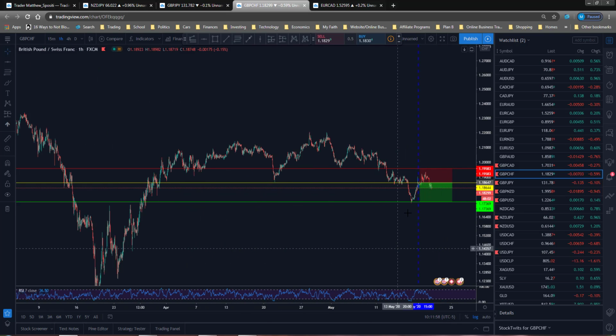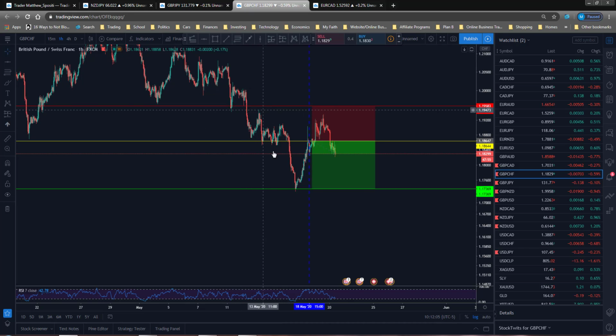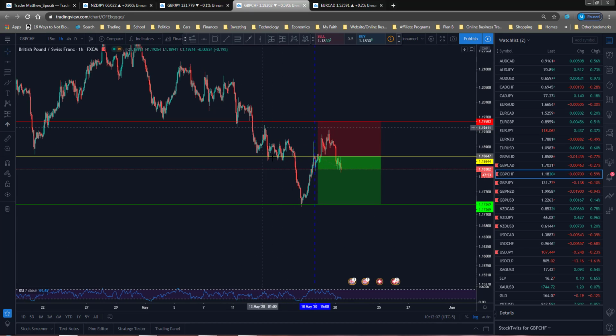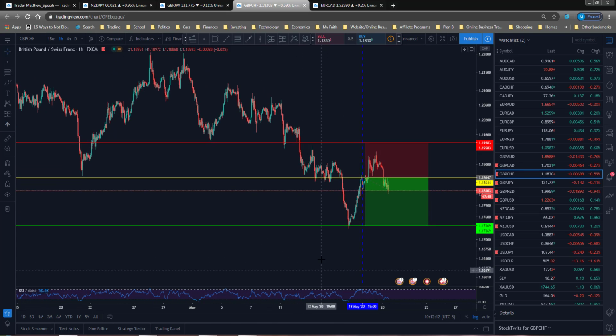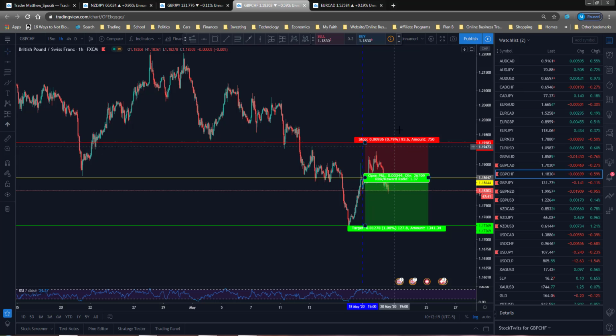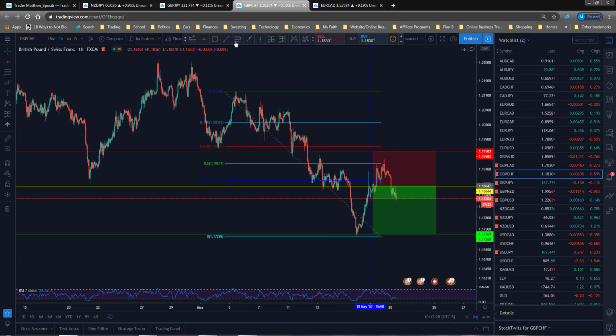Now I'm taking the bet that because it broke structure here, I measured my swing, my fib retracement tool, from this swing high to this swing low, or from this structure high to this structure low. Now I'll be completely honest with you, and the first to tell you, I don't know. This is a pretty minor resistance level. There's a very good chance that this could end up rallying, and we could end up seeing something like this. Okay? Or we could end up seeing something kind of like this.